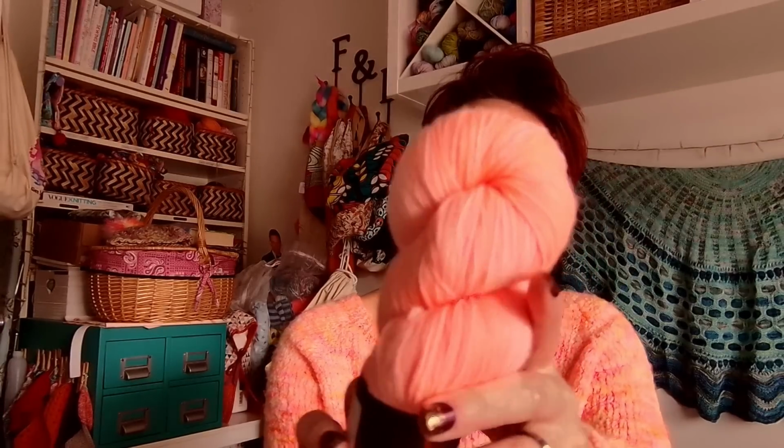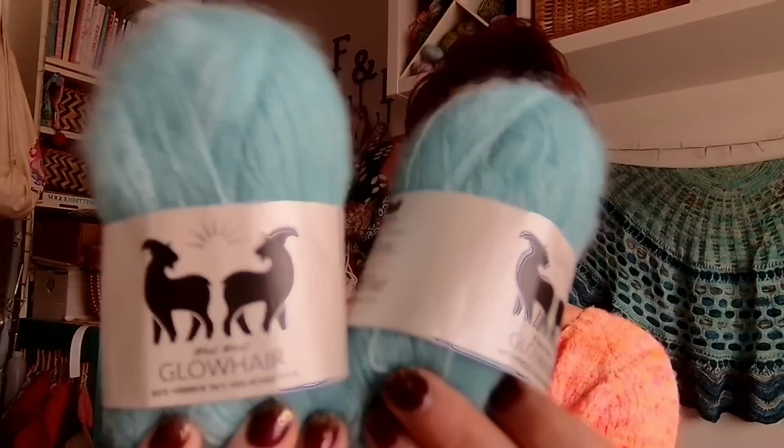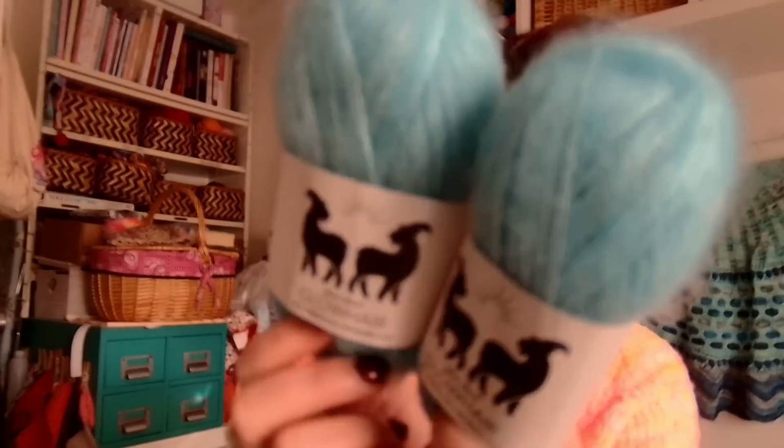So I got that one, and then on the same base, this is called Neon Peach. So those 2 together, and then I remember seeing Bex Creates make this pattern, and she used some fluff, mohair or alpaca I think, as the 3rd colour, and so I bought some of the glow hair mohair, which I don't normally buy mohair, but I thought it'd be alright for a shawl.